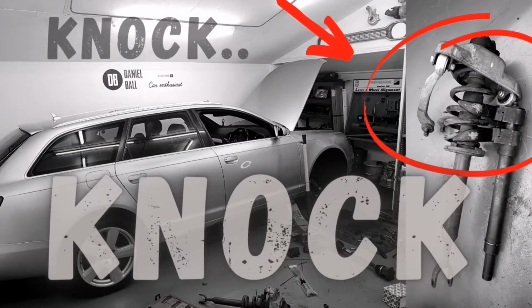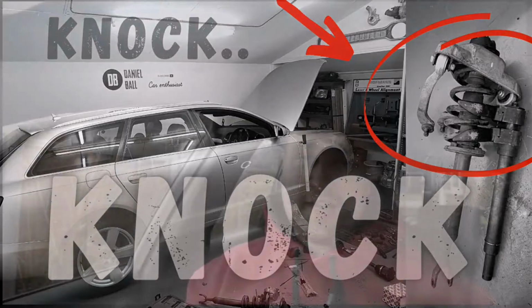Right guys, welcome back. In my last video I replaced the strut top on my Audi A6 C6 because the vehicle had been knocking intermittently. So I road tested the vehicle and it seemed fine. However, when I've looked at the vehicle in the past for this knocking noise, which is obviously quite intermittent, whenever I jack it up it always tends to disappear for a few days, which is really odd.